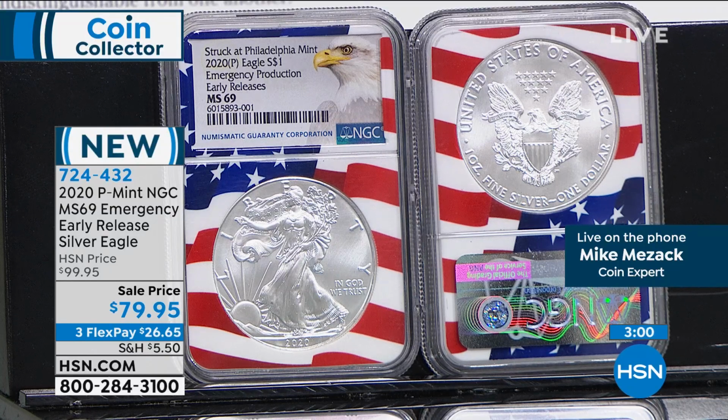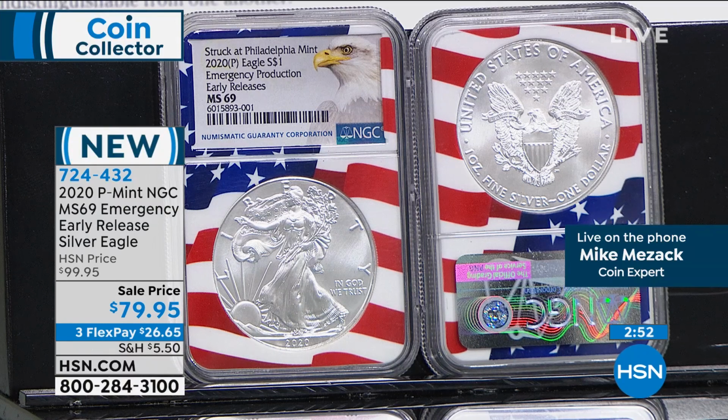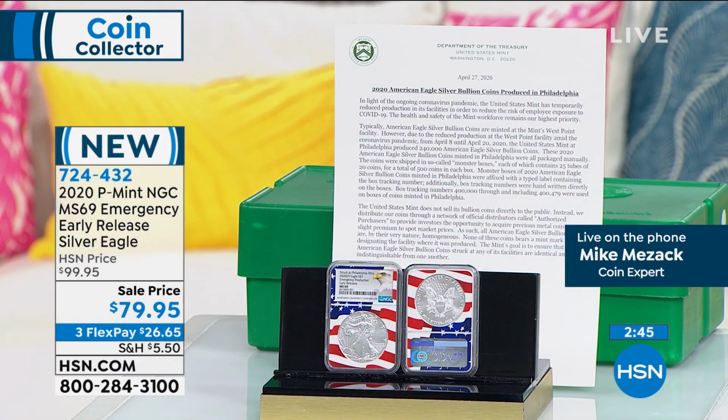Yeah. But the fact that the United States Mint announced that they are changing the design of the American Silver Eagle in 2021. You were there with us on the Today Special Day, New Year's Eve, when we sold all 17,000 of them. And we've continued to sell thousands and thousands and thousands as we can get them.